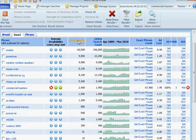You can check and see if the names are available, .com, .org, .net. You can click to see exact phrase count, ad cost for PPC, commercial intent, method of backlink, strength of competition. But what I do here from Brainstorm is I just pick one phrase. Like for example here, this commercial toasters just got my attention. I took a look, and the overall phrase has got a lot of competition here, the strength of competition. It's got a red mark, so I would not go for that main phrase, but I'm curious to see what sub-phrases are underneath of it.